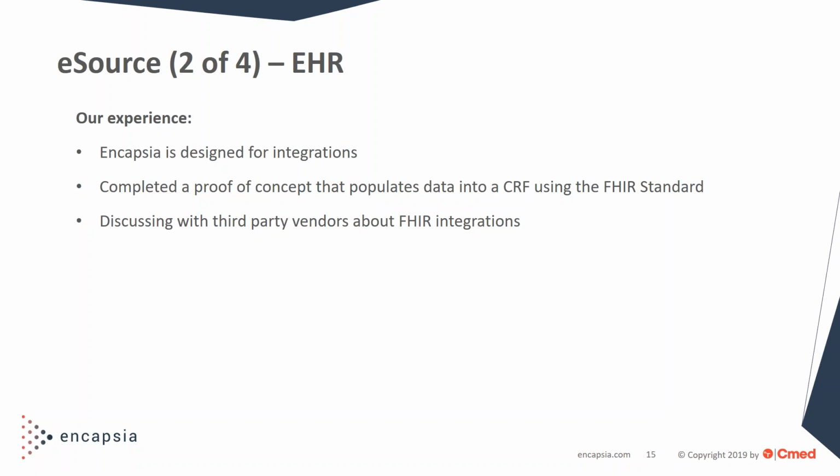Thanks, John. So EHR is an interesting area that CMed Technology is actively looking into, but admittedly we are in fairly early stages. One of the beautiful things about the Encasia Clinical Data Suite is that it's designed for integrations of this type, so meaning integrations with systems like electronic health records. So far, we've completed a proof of concept that populates data directly into a CRF using the FHIR standard, and then we're also currently in discussions with additional third-party vendors about other FHIR integrations.